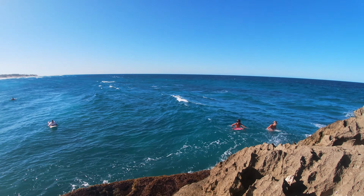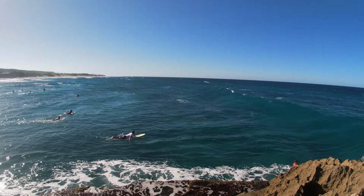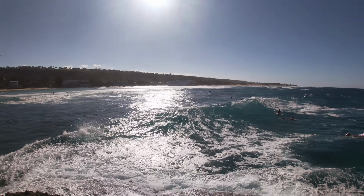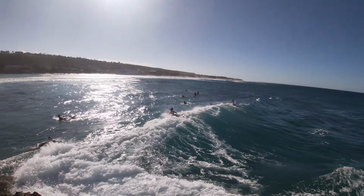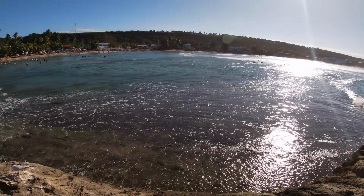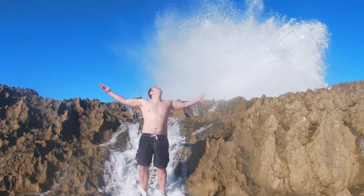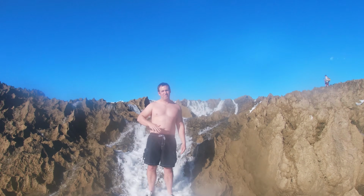We may have been avoiding the waves, but these surfers were doing the exact opposite. Getting an up-close look at these surfers doing their thing is really a fun spectacle to watch. If you're a fan of surfing, Playa Jobo in Isabela, Puerto Rico is a place you gotta check out. This is definitely a very special beach, but there's one more thing I gotta do before I go. Get splashed by a really big wave. Well, sometimes it takes a little while.